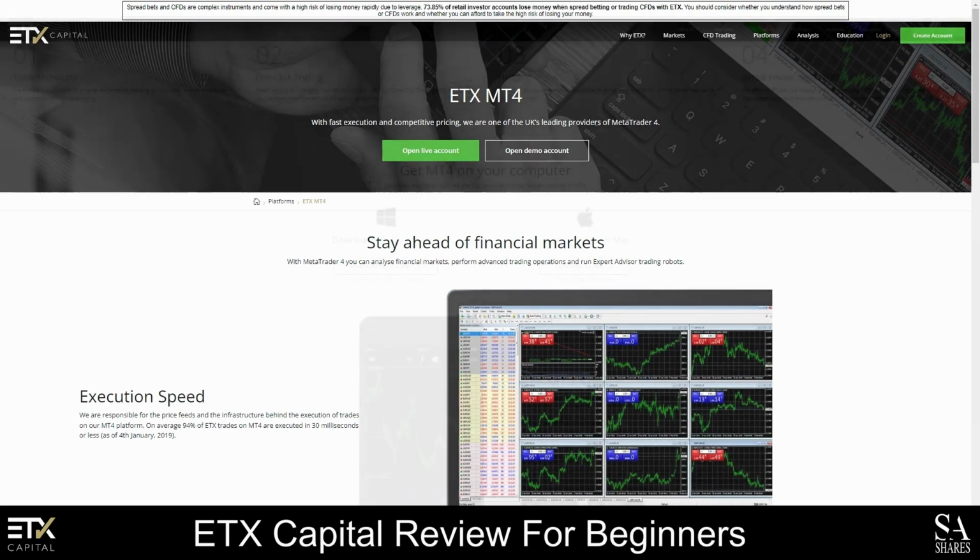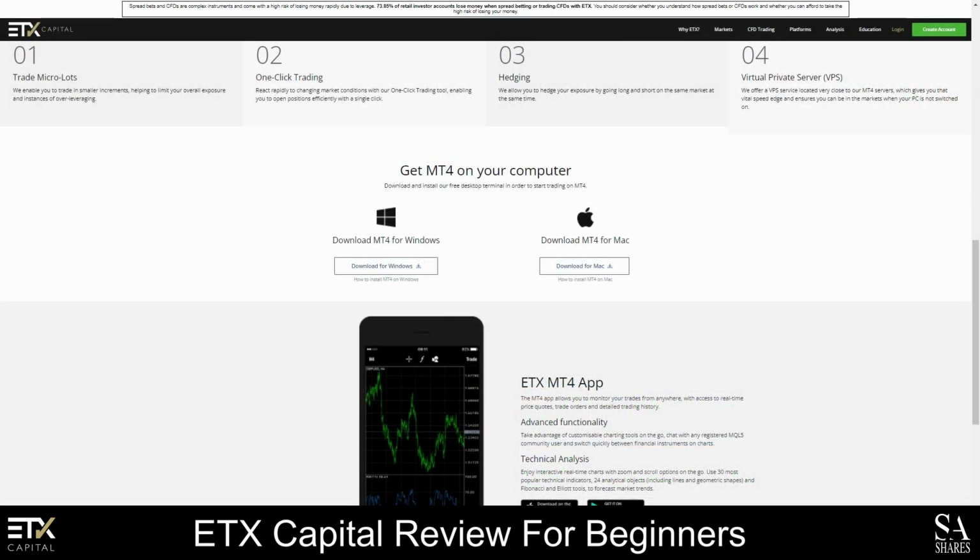With MetaTrader 4, you get access to 3 types of order execution, over 30 built-in indicators, one-click and algorithmic trading, fundamental analysis, suggested trading strategies, expert advisors, and more. MetaTrader 4 is one of the best trading platforms you can use. However, ETX Capital also offers a selection of award-winning proprietary trading platforms, as well as a remastered mobile version of MetaTrader 4.